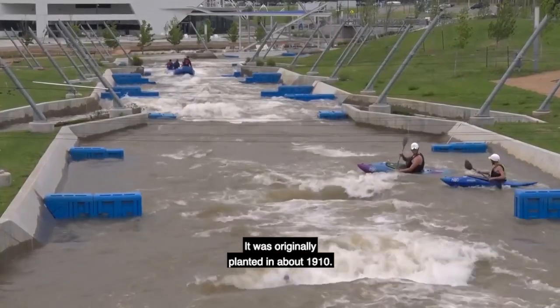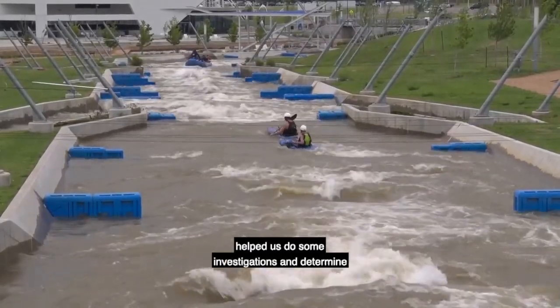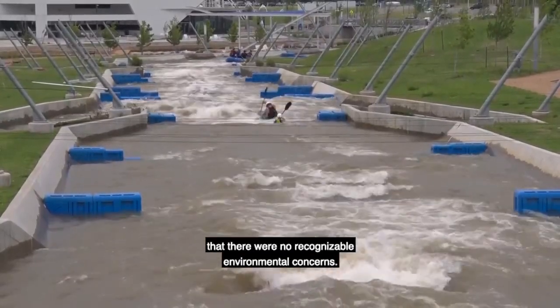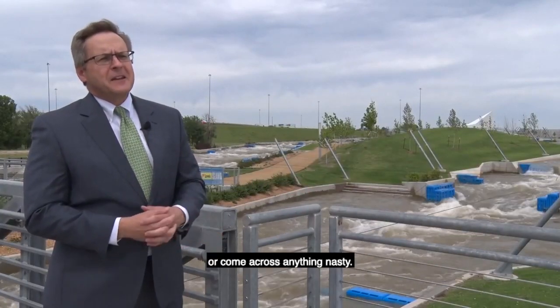It was originally platted in about 1910, so it had been around for a long time. And the Brownfields grant that we received helped us do some investigations and determine that there were no recognizable environmental concerns, and we were able to proceed knowing that we wouldn't dig up any tanks or come across anything nasty.